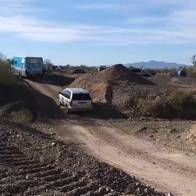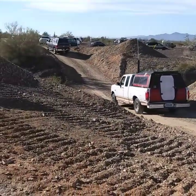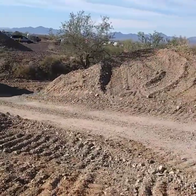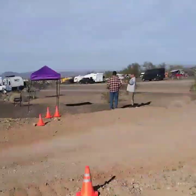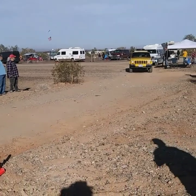Most vehicles would do okay on this one. What the hell is that? It's a bubble maker. It looks like something's going on. Let's go.